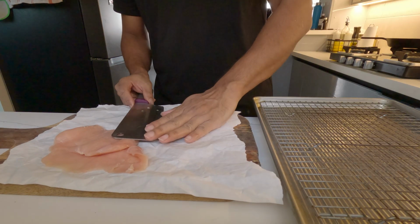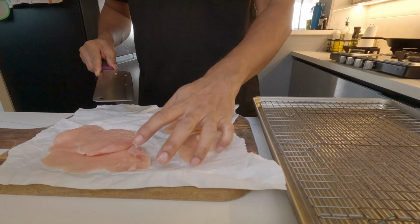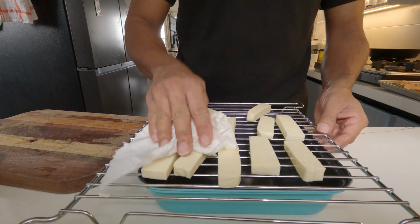Next, I moved on to prepping the katsu cutlets, both paneer and chicken. For this, I lay out the chicken breast on parchment, slice them thin and wide, and pat them dry on a rack. I do the same with paneer, cutting it into long, even fingers. I pat the paneer dry too because moisture is the enemy of crisp.